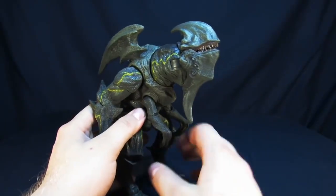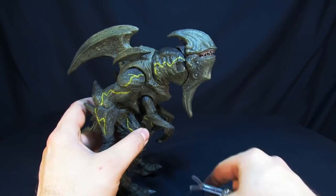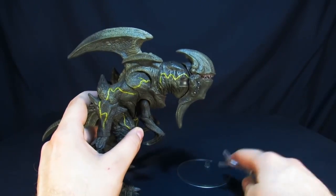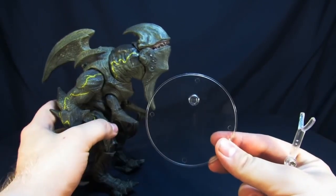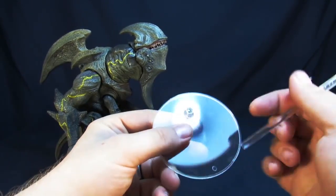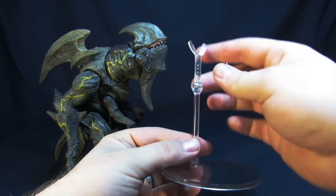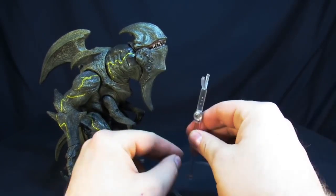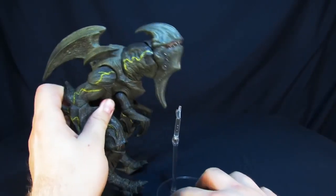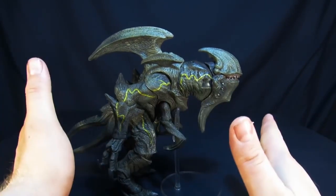And now that we have Mutavore fully assembled, he also comes with his own stand, which I already popped out. But essentially it's just this little circle clear plastic disc. You'll notice that there's a little hole here on the top. You just insert the stand into the hole. Really simple stuff. And then the stand has a little articulated joint up at the top, so you can use it to help pose your Mutavore. And what this does is allow Mutavore to actually stand like he's supposed to.